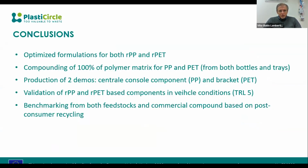So in conclusion, you see that we optimized the formulation. So we are able to inject different types of polypropylene, different types of PET, and so this is in general a good result for a research project. Then technically speaking, we produce this compound basically on 100% polymer matrix based on recycled material, and this was really, let's say, a sort of difficult task that we gave to the consortium, and it is something that we can discuss time by time with our value chain, whether this content can be reduced in order to get better properties, in order to better meet maybe other types of polymers that we are using.